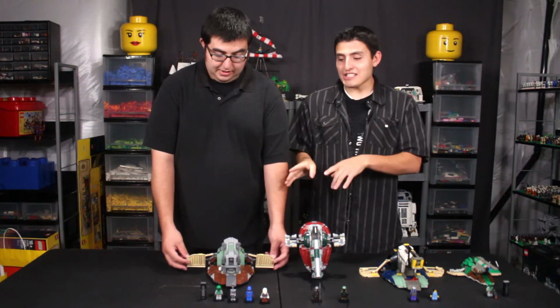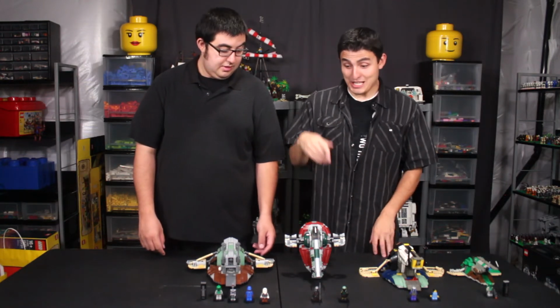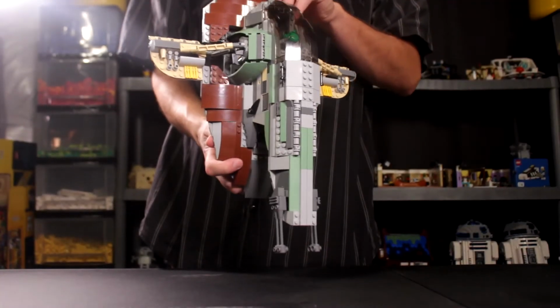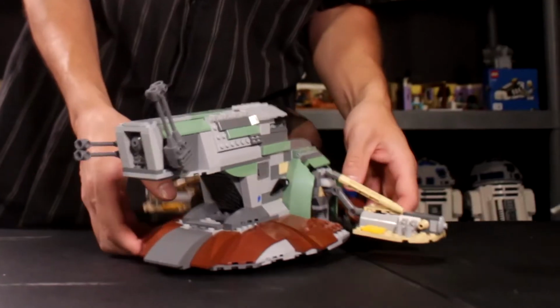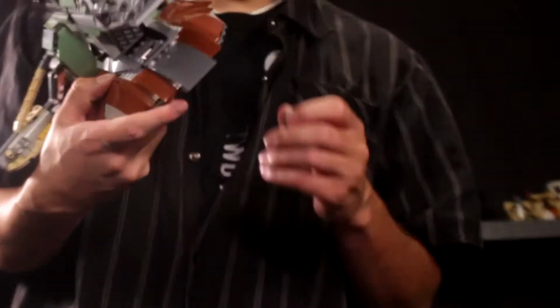So crazy. This one has fewer pieces than this one, and it is massive compared to this one. Right. When you're looking at the ship itself, you can tell just how big it is. They've got these side panels, just absolutely huge pieces.